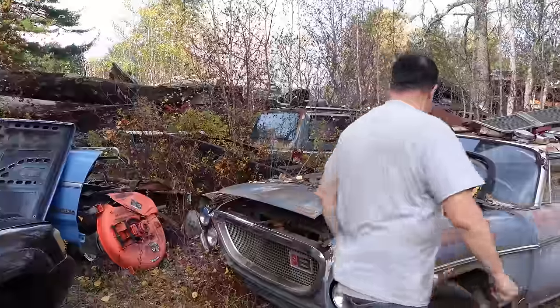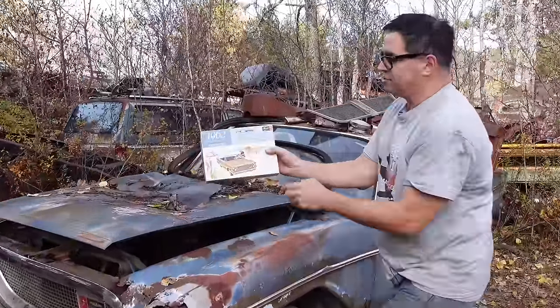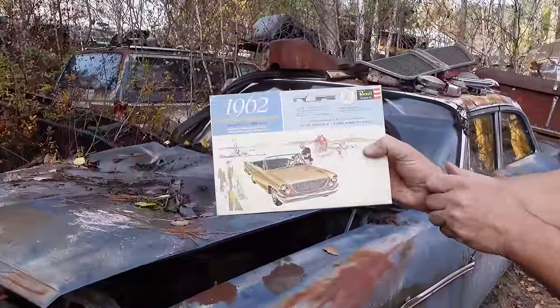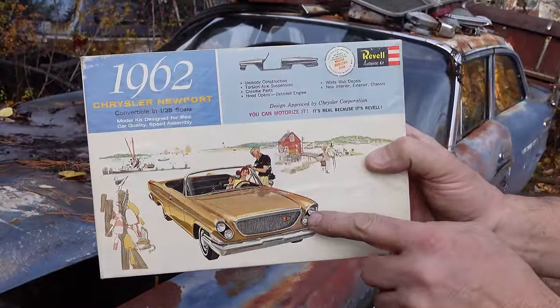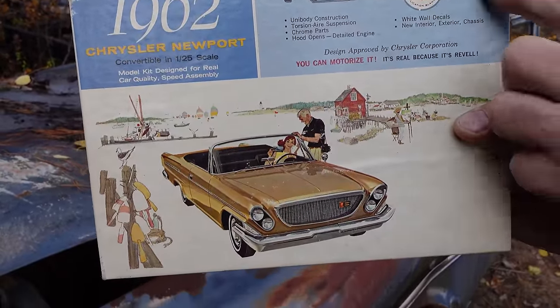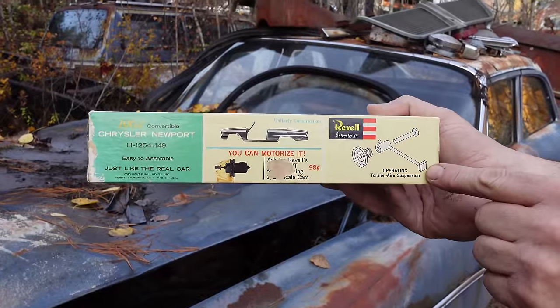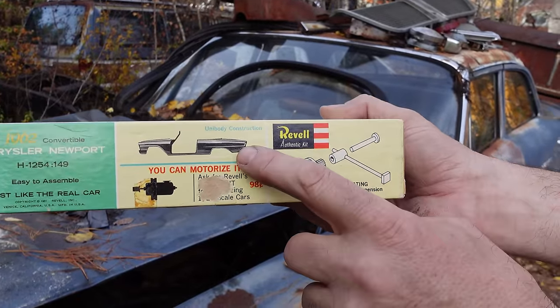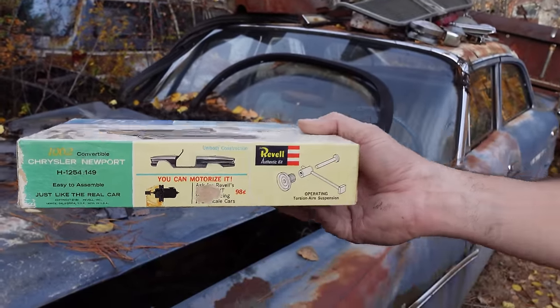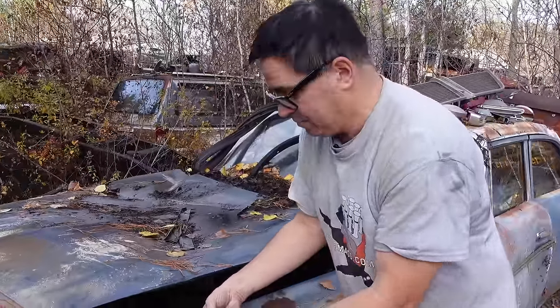Now here's the thing. These were so popular then that companies like Revell made models. This is a 1962 Chrysler Newport model kit. There's those crazy canted headlights, the trapezoidal grille, and it's kind of cool because Revell was in cahoots with Chrysler on these things and actually had torsion bar suspension, unitized construction, and let's take a closer look at this thing. It's kind of neat. Now this model kit is probably a couple hundred bucks if you can find one unbuilt.